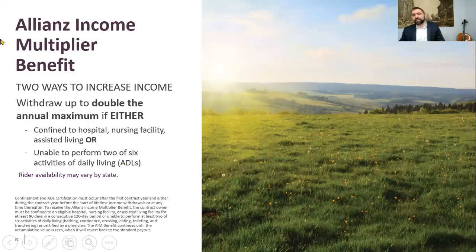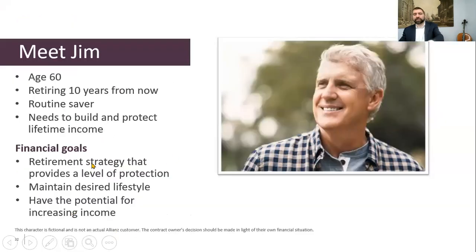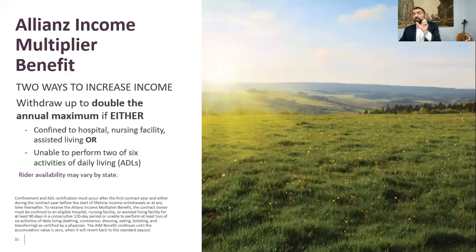This also has the income multiplier. So if someone has to go into a confined hospital, nursing home, assisted living, or is unable to perform 2 out of 6 of their activities of daily living, then they are going to double the payout for a certain period of time. Usually it's about 5 years. They didn't talk about it specifically. It's in another product, but usually it's for a certain period of time or until you run out of your accumulation value, basically.